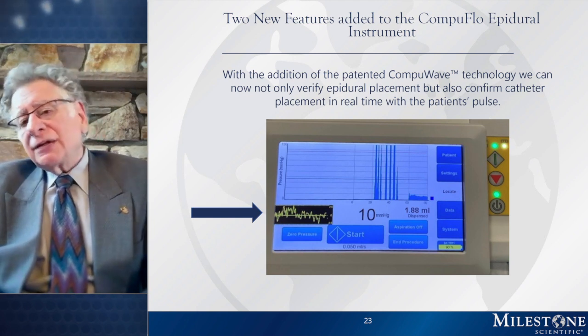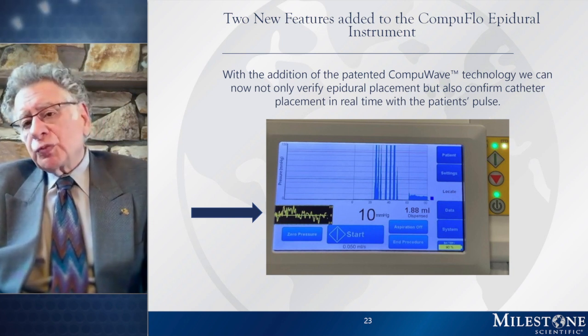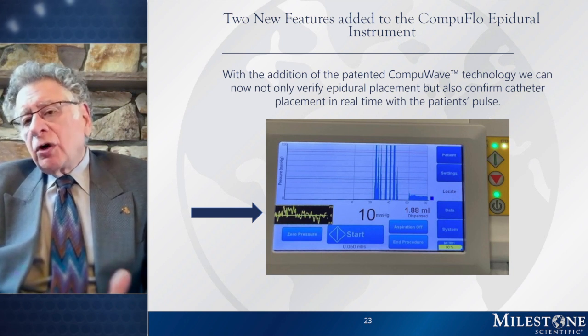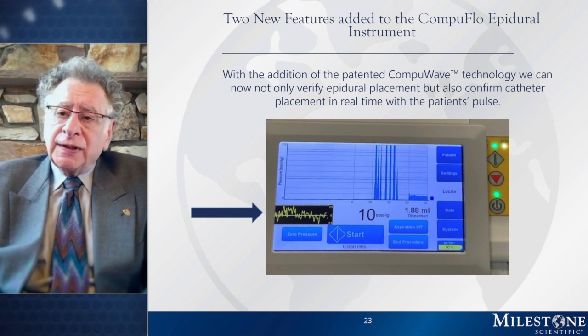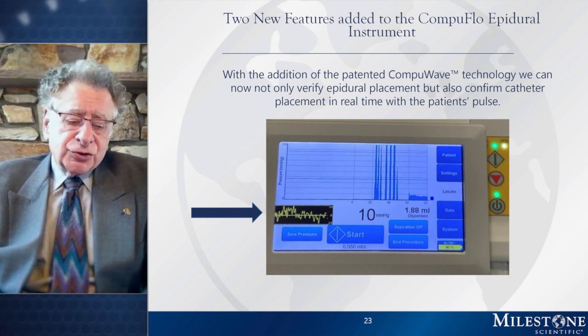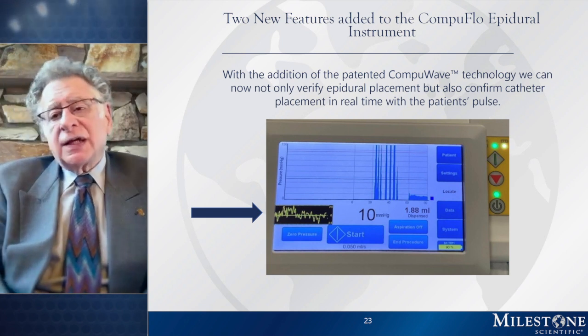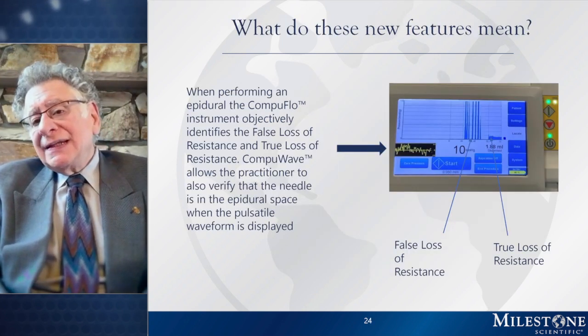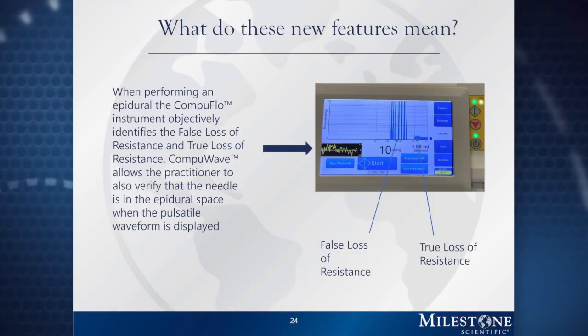We have received patent coverage recently on a new invention of ours, which allows us to have a pulse wave. A pulse wave, a heart rate, is in many, many parts of the body, including the epidural space. If you look at the screen on the left-hand side, where the arrow is pointing, you will see a graph, and that's a pulse wave indicator. So when the needle for the epidural is in the epidural space, you will read a pulse wave. If it is not, the area surrounding the space does not have a pulse wave, does not have a heartbeat.